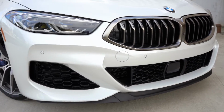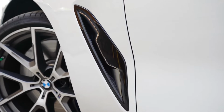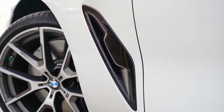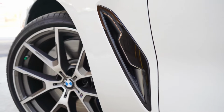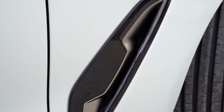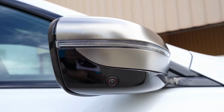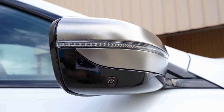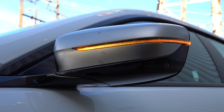But anywho, let's go ahead and make our way to the side here. First thing I wanted to point out is that bronze satin chrome trim located on the front fender there, and that was also actually around the front grille as well. I didn't mention it while I was in the front, but that is a bronze satin trim. It absolutely looks amazing. Bronze satin chrome mirror caps as well. That is what you're looking at right now. By the way, those side mirrors will be power folding and heated with LED integrated turn signals. That is all standard, of course.